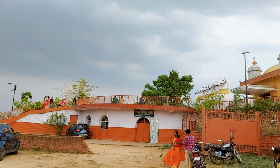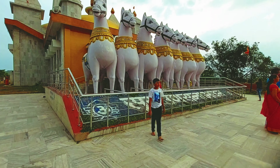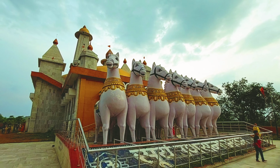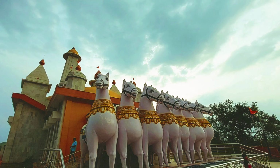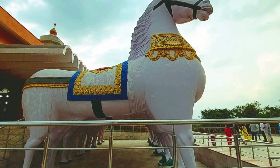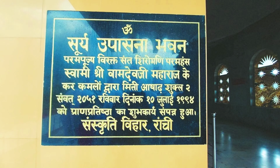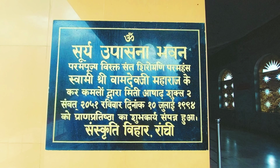It is an elegantly designed modern temple. It is in the shape of a big chariot with 18 wheels and 7 lifelike horses that seem to be ready to take off into the sky. With its unique architecture, the Surya Temple has become one of the most popular places to visit in Ranchi.